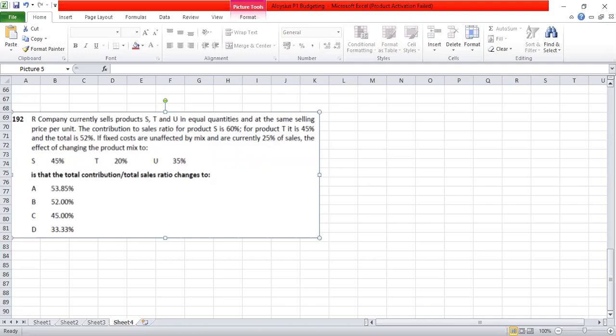What is changed? Contribution to sales ratio is changed. At present, S has 60, product T has 45, and total is 52%. The fixed costs are unaffected by mix and are currently 25% of sales. Okay.